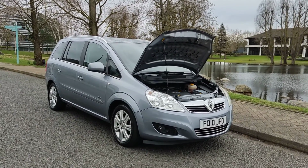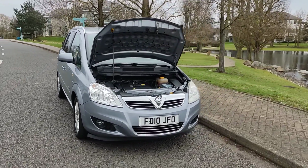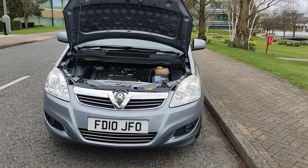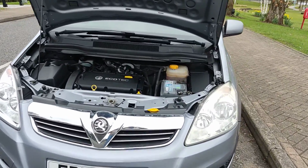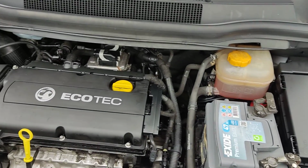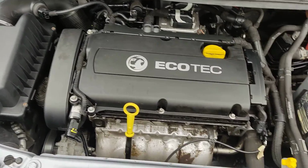FD10 JFO, beautiful looking Vauxhall Zafira 1.6 petrol 7-seater, nice clean sparkling headlights with fog lights, nice and clean engine bay. It sounds very nice and smooth.